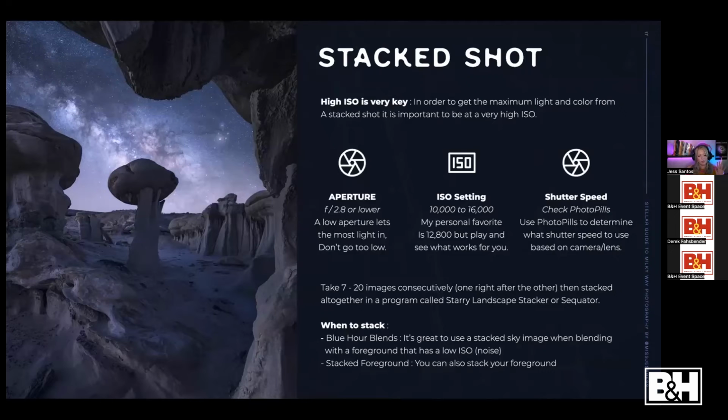I'm going to tell you, when I first went out and I heard about stack shots, I'm like, yes, I'm going to do this. Much like my first star blender, this was a blender too, but a learning lesson. I went out and I was like, I'm going to shoot a stack shot. I researched the heck out of it, and I couldn't really find an ISO that I was supposed to shoot at, except that it's a high ISO, right?